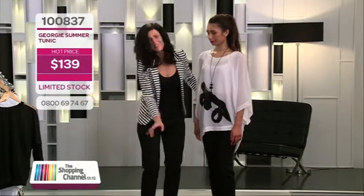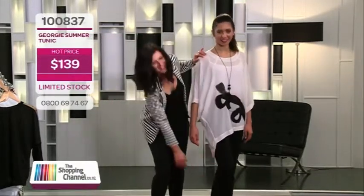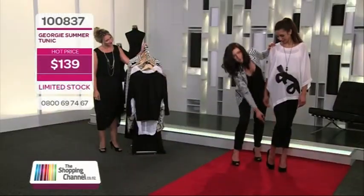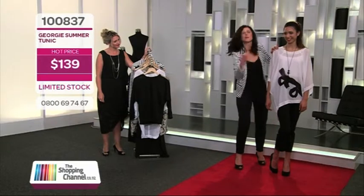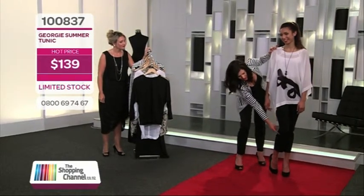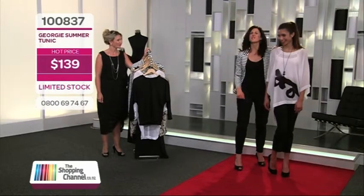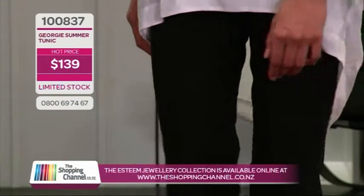And I want to show you something else before she goes. I want to show you these crop pants. These are great crop pants. These are an absolute classic. They really sell well on the channel. It's a gorgeous crop pant. You can wear it at the beach. You can wear it all summer. But the big stitching just makes them a bit more interesting. And I really like them. I love them. Black and white. Very good.